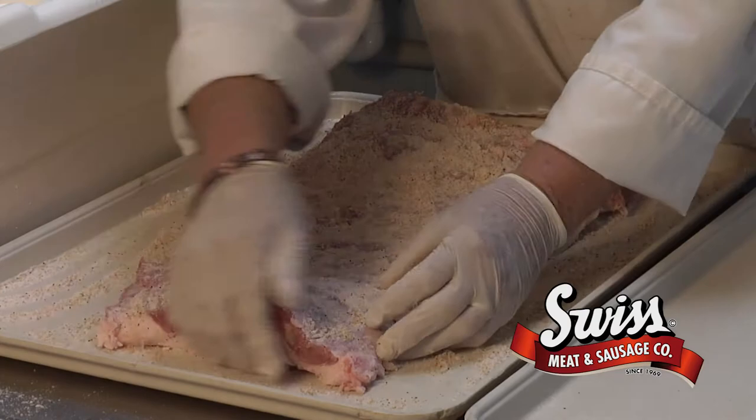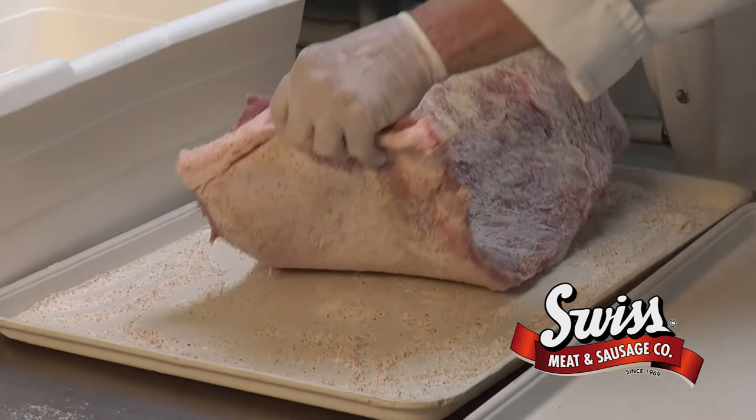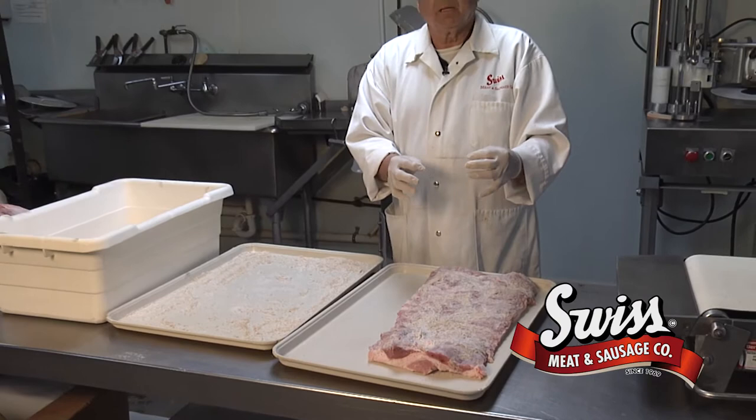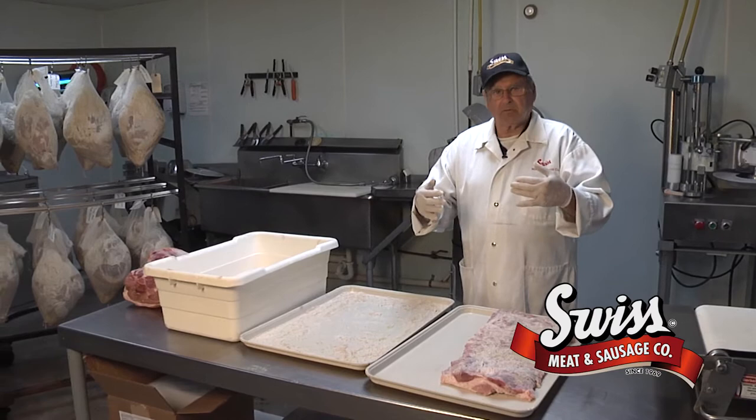And then it is just put on another box and stacked up. You may have 8 or 10 bacons stacked on top of each other. After about a week, these will be completely cured. Then they can be hung, dried, and then smoked. And then after they're smoked, of course, they're ready to slice and package.